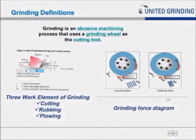Second element is rubbing. Rubbing is where you're actually kind of pushing through the metal. Unfortunately, this is one of the negative parts of grinding. That's where your grain has gotten dull. It's not producing a good chip. Therefore, you're inducing heat and stress into the part surface.